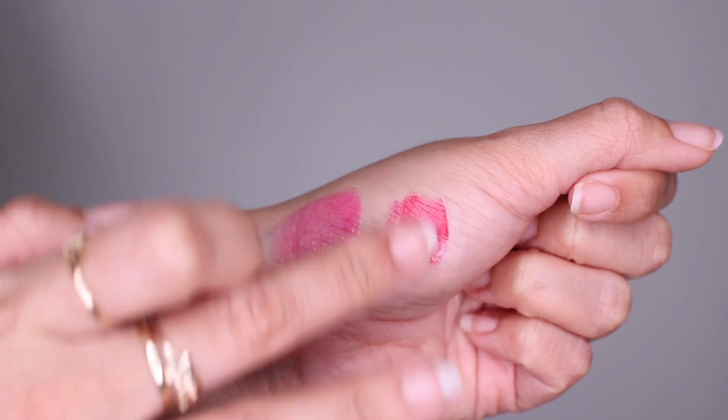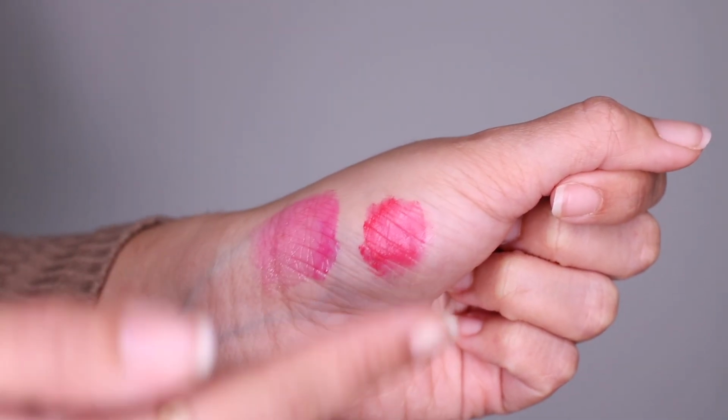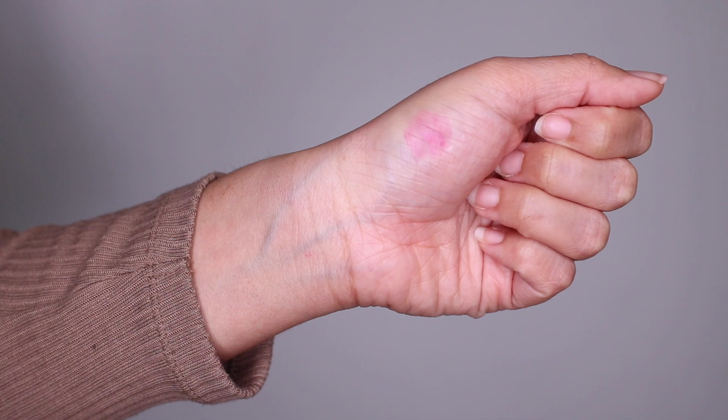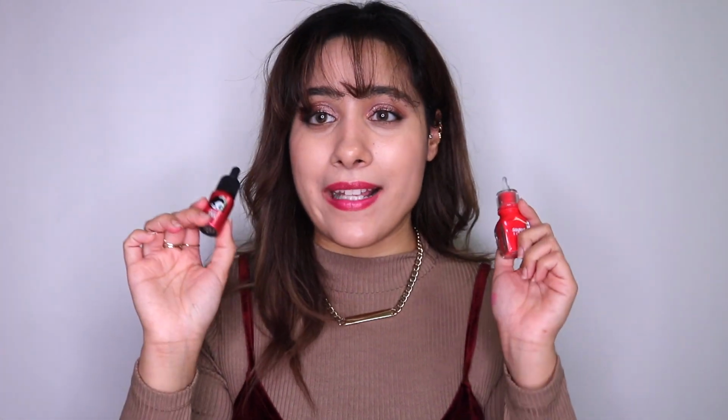On the other hand, the Betty Ink Chok Chok moisturizing line was definitely a lot stickier. The formula was thicker compared to the Sugar Glow, and I felt the pigmentation was a lot more long lasting. So those are some pros and cons and differences between the Sugar Glow and the moisturizing line.